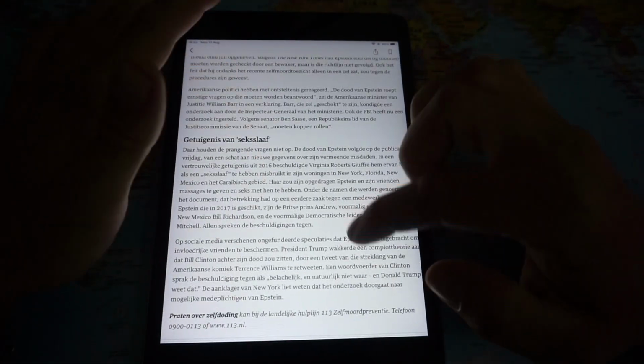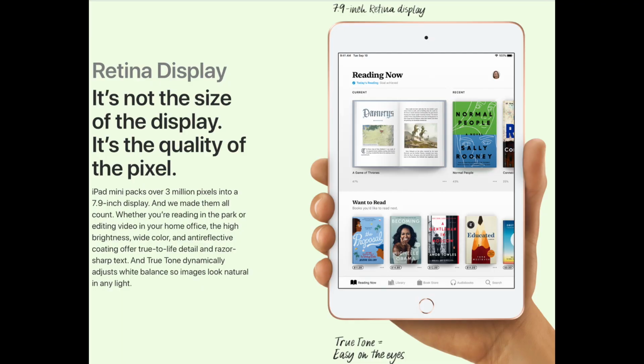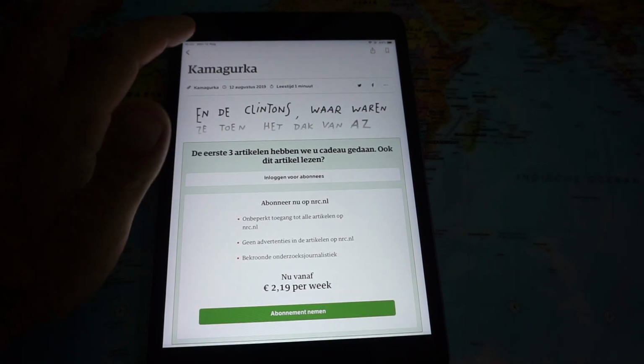And with the newer iPad you have the option for True Tone, which I think would be more friendly for your eyes to read articles, especially, you know, if you're spending a long time.